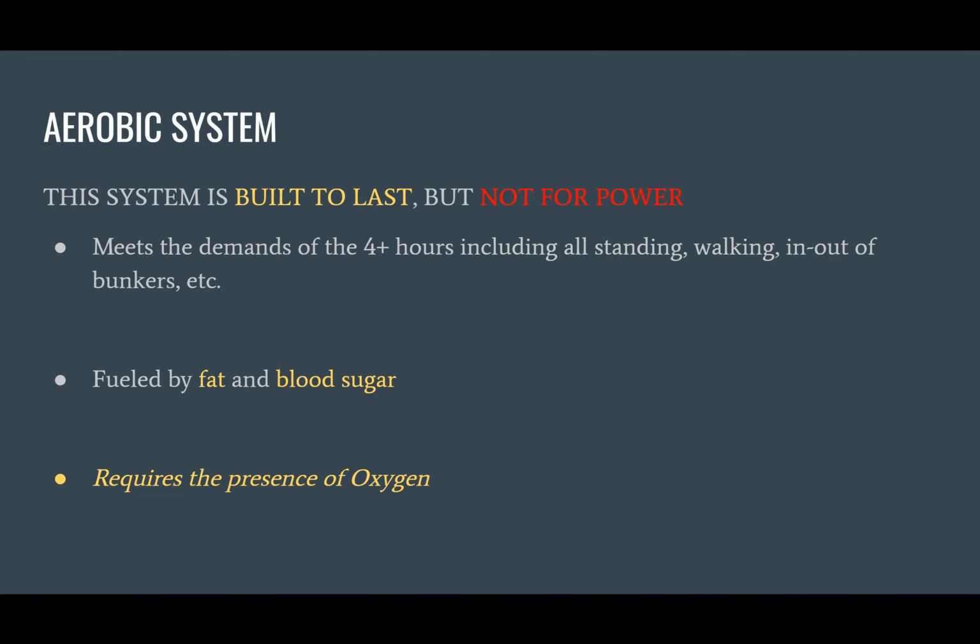This requires oxygen. So when we're talking with our athletes and we're asking them, are you breathing? It's not only so that they can move well and efficiently, so that they're not tightening things up, but this is making sure that they're actually fueling their system with the oxygen needed so that they're getting that ability to burn this fat.